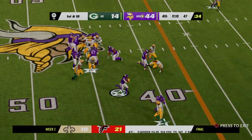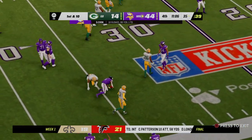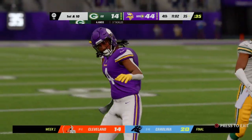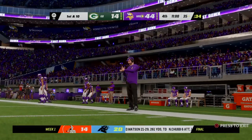Another tote for the workhorse this afternoon. It's Cook. And a strong run there as he'll take this all the way down to the 35. 52 yards rushing for him now here in Week 1. A very solid start to this new campaign.